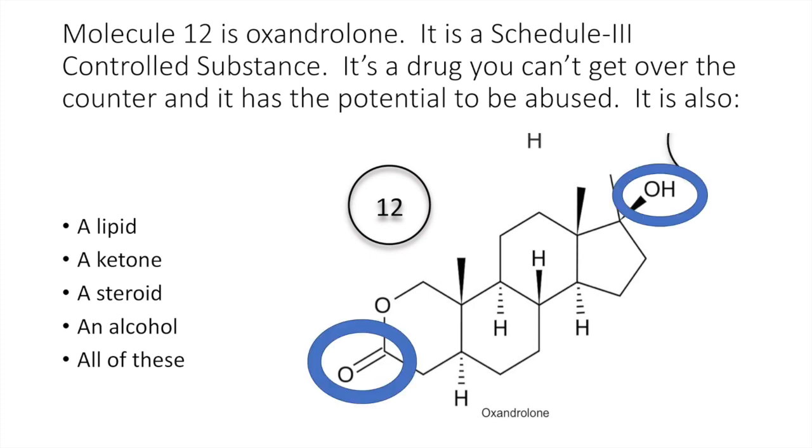So there's our alcohol group. There's our ketone, which means that the correct answer is that oxandrolone is all of these things.